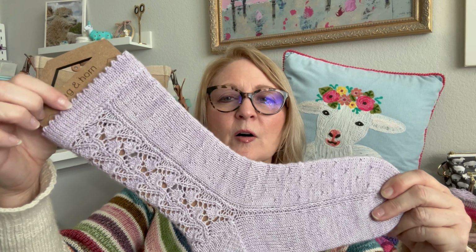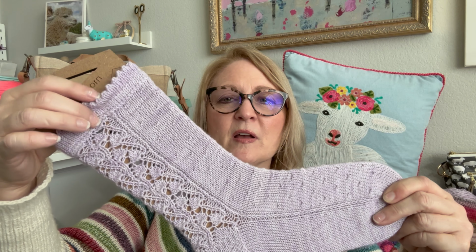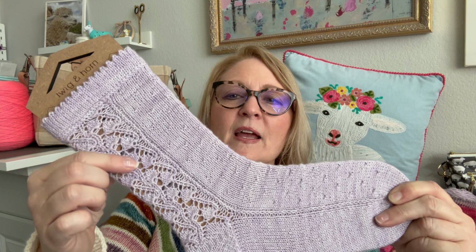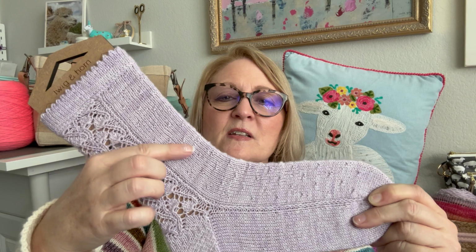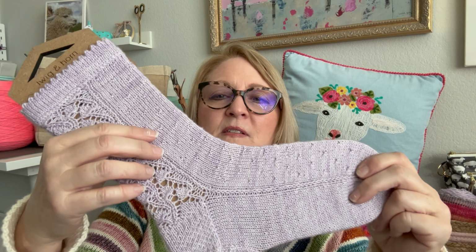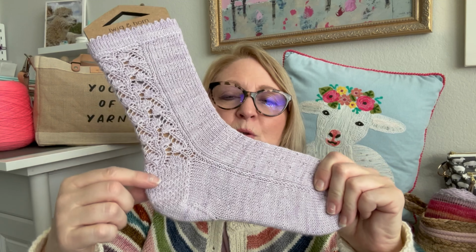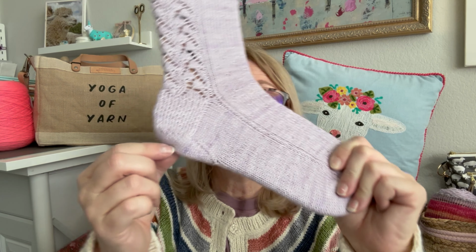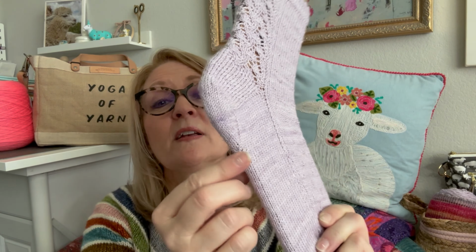You knit a folded over cuff with a picot edge, then you do a Latvian braid, and then you start with the lace on the back, and then just a textured purl stitch pattern along the front. And then a new technique for me was the Flegel heel, and the gusset on these, which I think is really interesting, is along the bottom. And that sock just fits my foot like a glove.